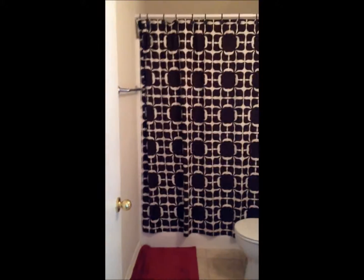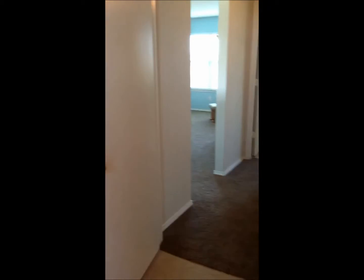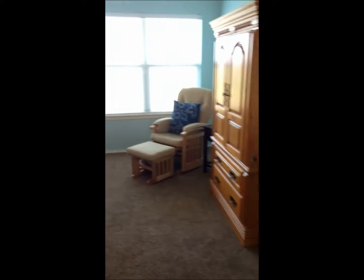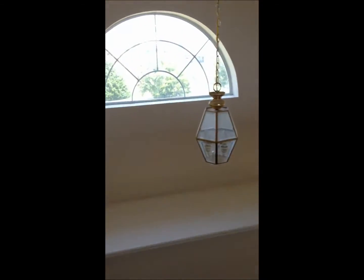Bedroom number 3. Double door closet. Guest bath. Bedroom number 4. Number 4. Upstairs living area. Back of the house.